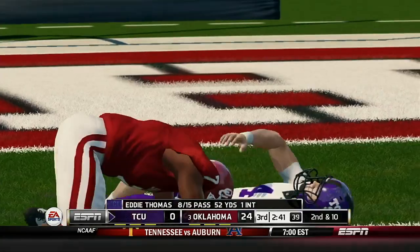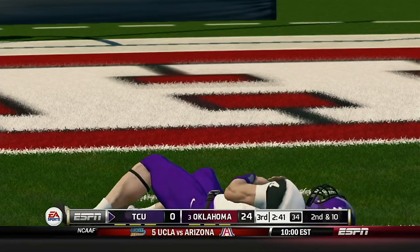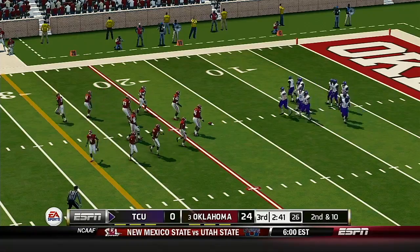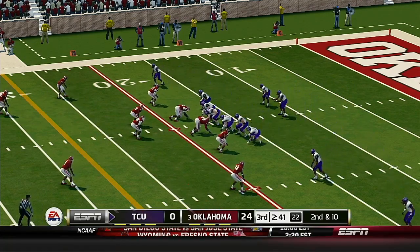Got his receiver. Dropped it. Incomplete. That makes it second and 10. It's second and 10. Ball on the 17-yard line. Now we'll see how the backup can do after that injury.